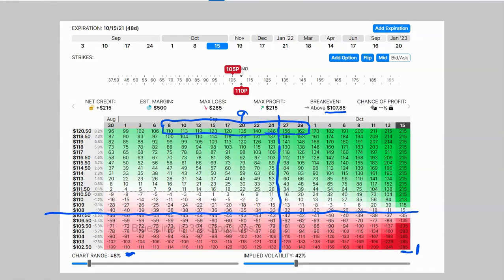And the average of that is about 120. Let's just say the average is between 110 and 162, and I'm just going to guess at 120. 120 times 9 equals 1,080. And we had one that was a max loser at 285, and that's about $800.